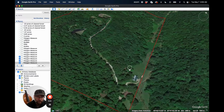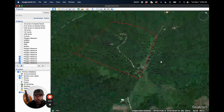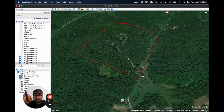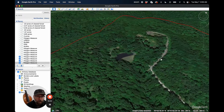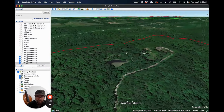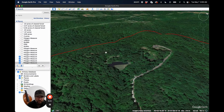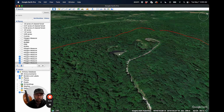In this part of the property, we've got some field access. We've also got access to a riparian area coming down, a water tributary that's going to be melting downhill from the snow melt, which is great. And we've got a pond right in the center. This is a big watershed. Now, they put the pond in the perfect place because all this sheds towards this center area, and then it goes through this draw here. And so they put the pond in the perfect place.